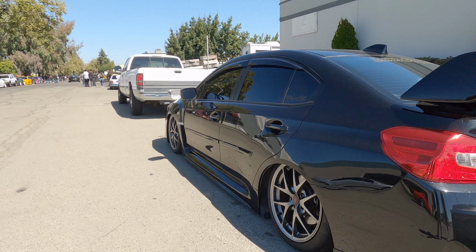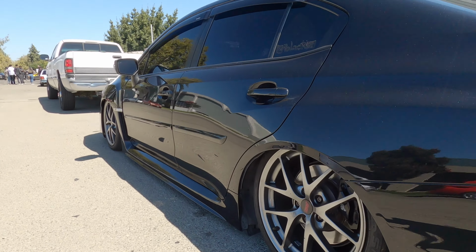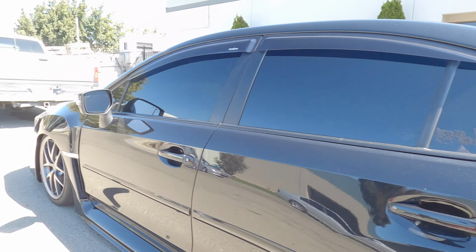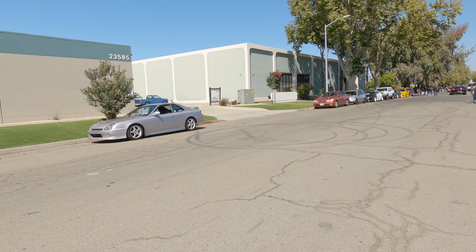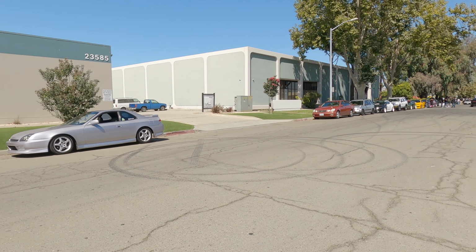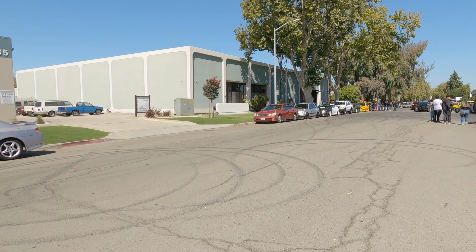Yeah, look at this fit, man. This thing is like tucked in. Wow. Like a Prelude. And yep, here's the main area. Got a line of cars all the way over here. Look at that Mustang.